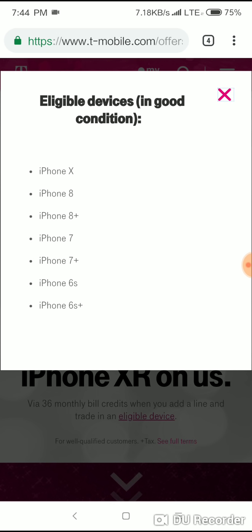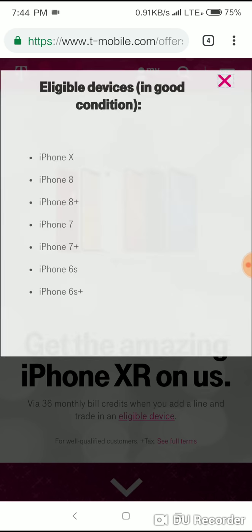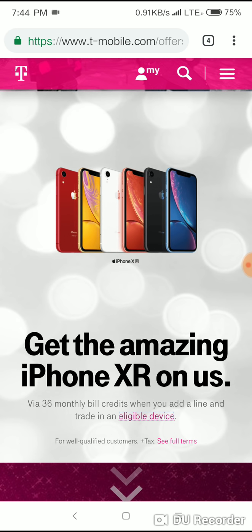Now, of these devices, I would not trade in my 10 and I wouldn't trade in my 8 Plus. But I would trade in the 8, 7, 7 Plus, 6S, and 6S Plus. So that's just my opinion. You can trade those in, and then you will get a free phone via bill credits.